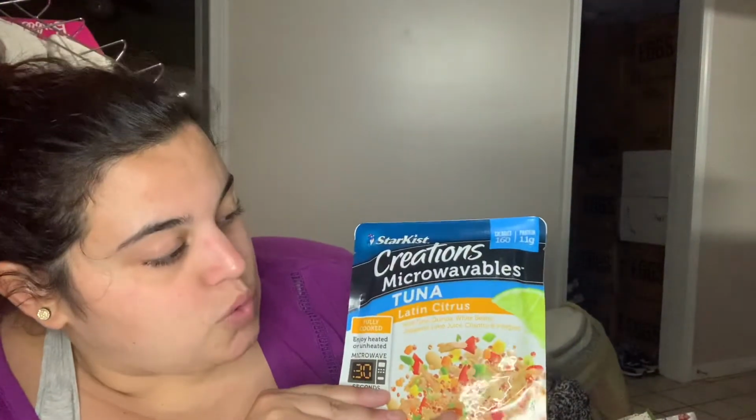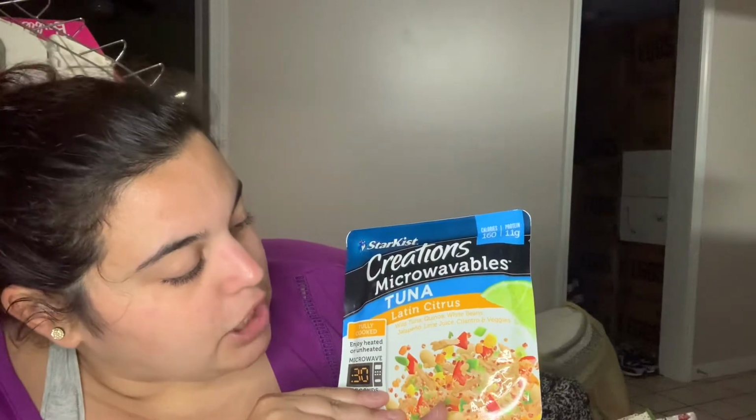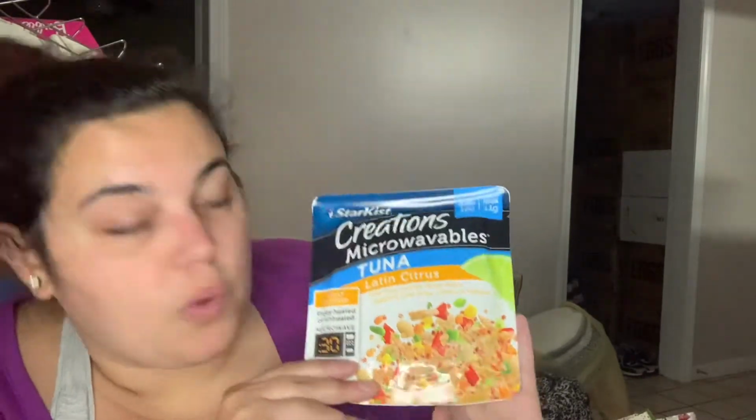It's by Starkiss. And this one is Latin citrus. So it says it has wild tuna, quinoa, white beans, jalapeno, lime juice, cilantro, and veggies. I'm like, I don't know, hot tuna, but I like a tuna melt. So I said, you know what? For $1, I'll give it a try.